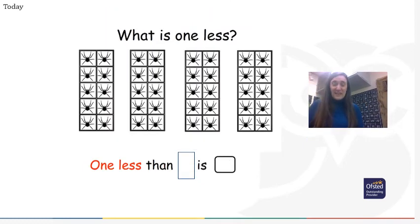Okay, those spiders have neatly arranged themselves onto the 10 frames again. They are super clever spiders. How many spiders are on the screen now? There are 4 10 frames and they're all full, 4 10s. What is 4 10s? 10, 20, 30, 40. There's 40 spiders on the screen at the moment.